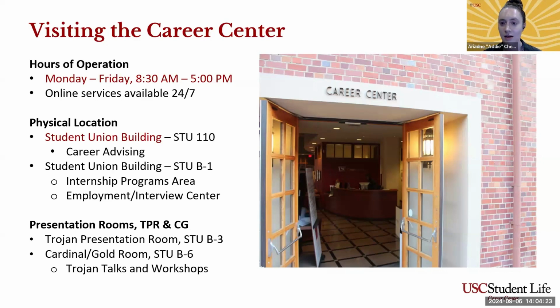But we also have another half of our office, located in the B1 portion of the Student Union building, the basement. That's where our internship programs are housed, as well as our employer engagement team and interview rooms, which are used by employers. You can also book an interview room to use for your own purposes.